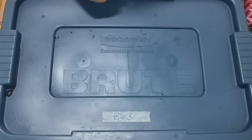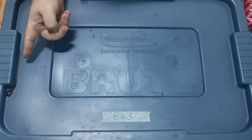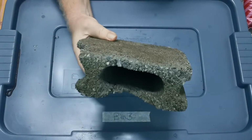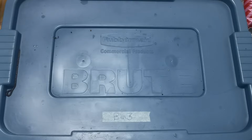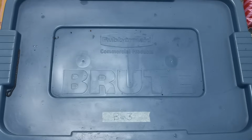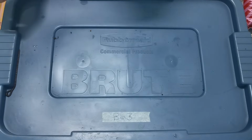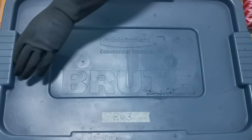All right, week 7, bin number 3. Now, see what's up here on the lid? I have to use bricks like these to keep the tubs from floating away. The buoyancy in them just doesn't work out, so that keeps them stable. For some reason, these guys love to get out of the tub, onto the lid, and they crawl inside of the bricks. One little buddy here.